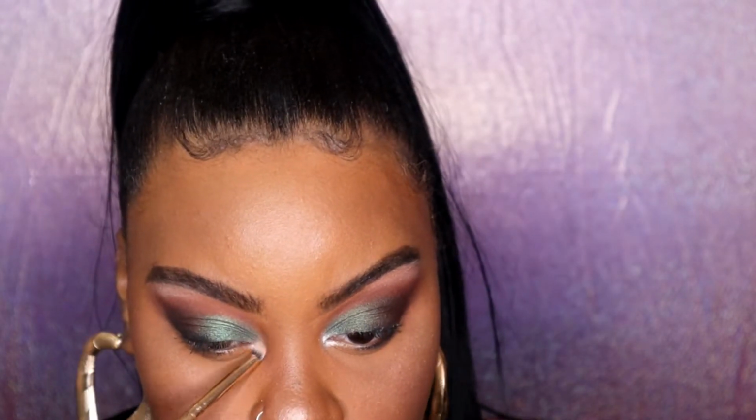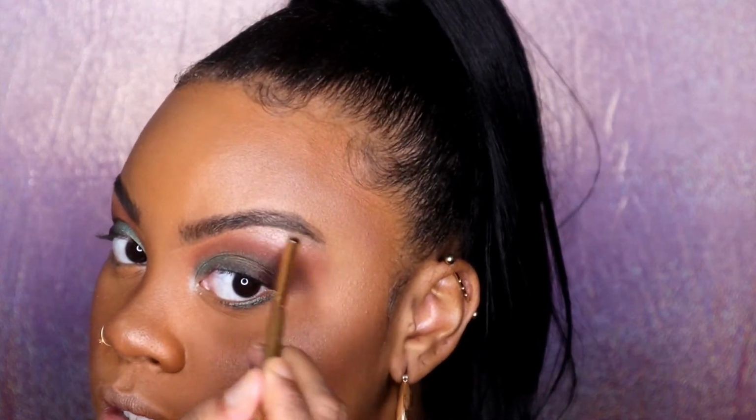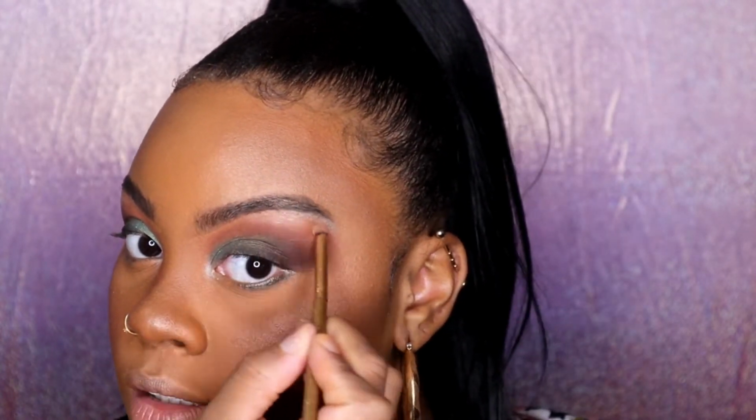Ooh, that is really beautiful. Do you see how bright that is and how it just opened up the eye look? This is super cute. I'm here for it. All of these shades are absolutely stunning, and I can't wait to use the purple shade called Plumberry, the gold shade, and the pink shade. And I believe those are the only three that I didn't try out today. So yes, stay tuned for that look.